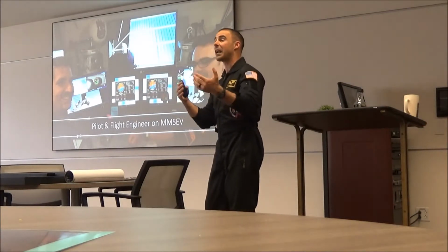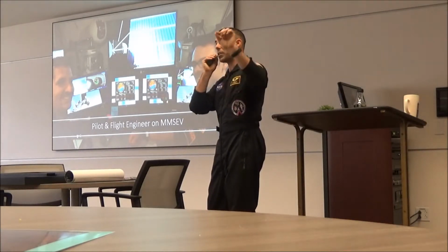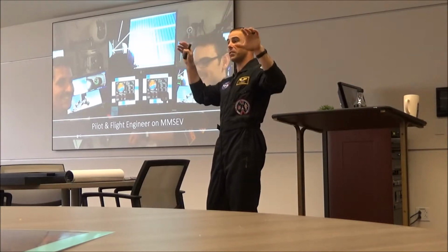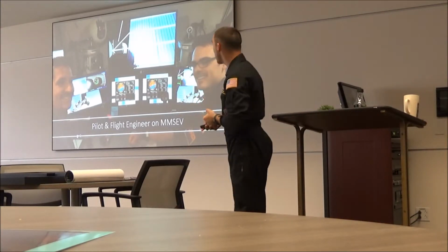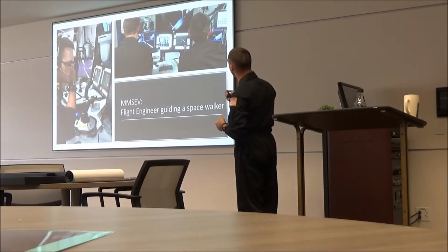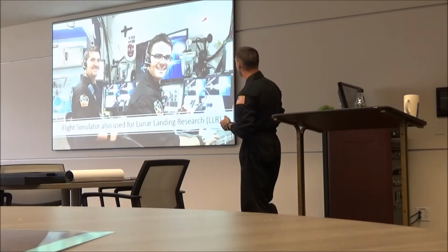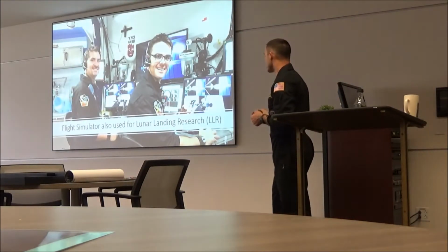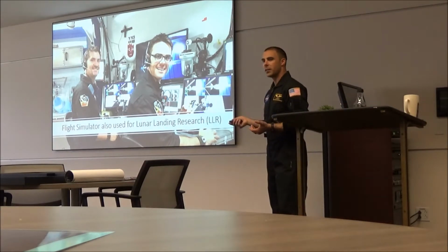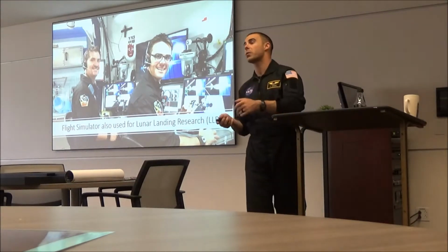And again, a lot of teamwork. He'd say, you got to go here 20 degrees left for 100 feet up, because you can't see everything either. And a lot of good teamwork. This is kind of that flight simulator console again. You can see kind of what they would see in some of these spacecraft. And it was also used for our lunar lander research, so the LLR.